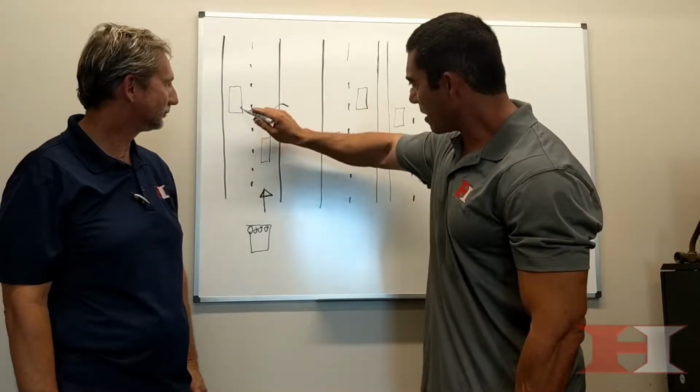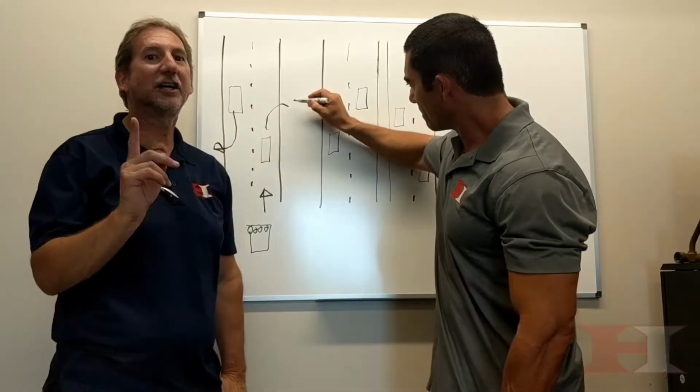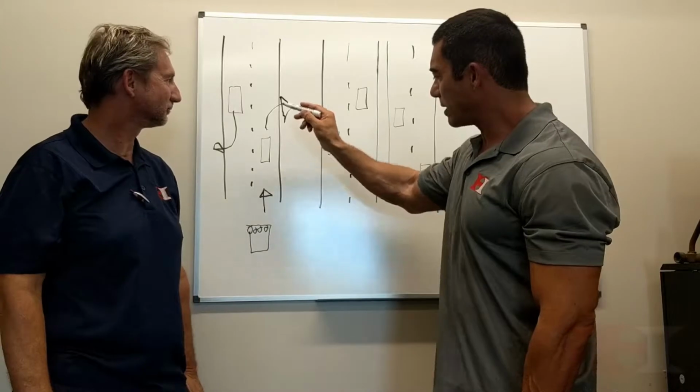If this car here, also, because it is undivided, this car also needs to pull to the right and come to a stop. A lot of people forget that part. Correct. Come to a stop. Pull to the right, come to a stop.